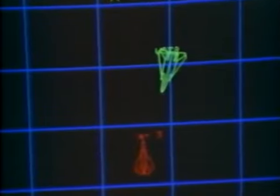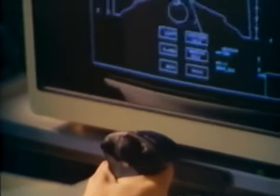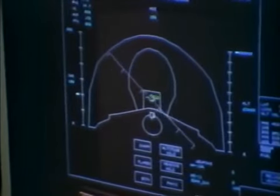Simulator instructors are Tomcat pilots, privy to the tactics employed by the trainees sitting in the other room. Every time the trainee makes turns to gain a tactical advantage, the instructor counters with a turn of his own.